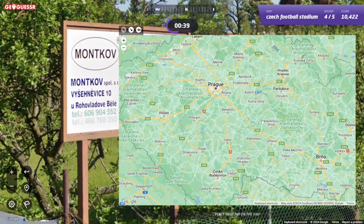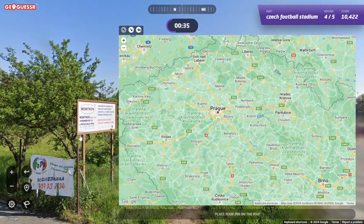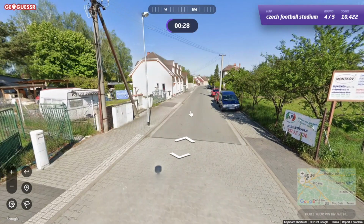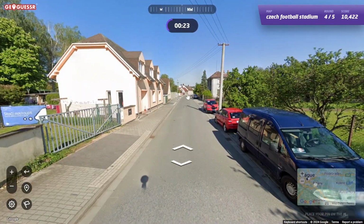40 seconds. Okay, let's go down the road a tiny bit more. Wait, what does this say? Yeah, that might be our best hint, honestly. This seems like a really rural area.